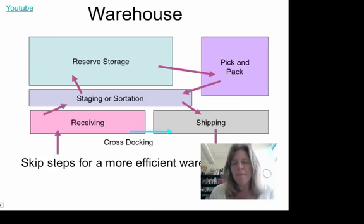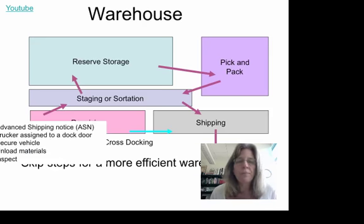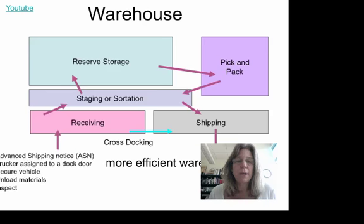Now you can see why that might not happen in all facilities, but there are many facilities that try to do cross-docking. So in the receiving area, what we do is we look for an advanced shipping notice, which is some notification that items are coming. And then the truckers are assigned to a dock door. They secure the vehicle, unload the vehicle, and inspect. So those are the things that happen in a receiving area.